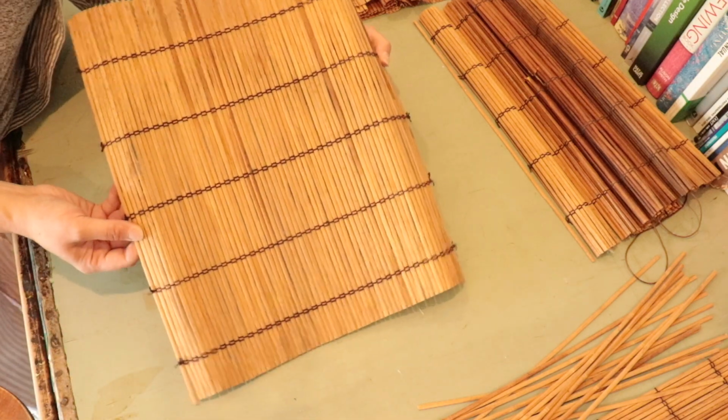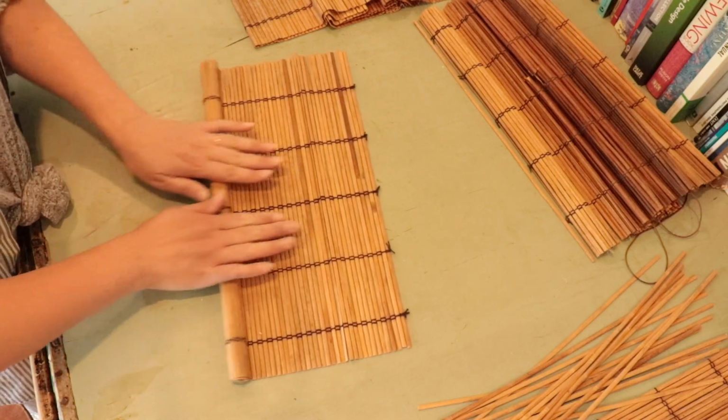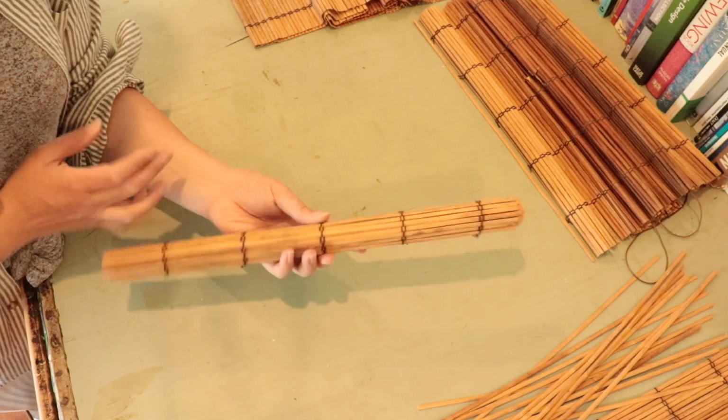And there we go. We have a placemat. And you can just roll them up when you're not using them. So cute.